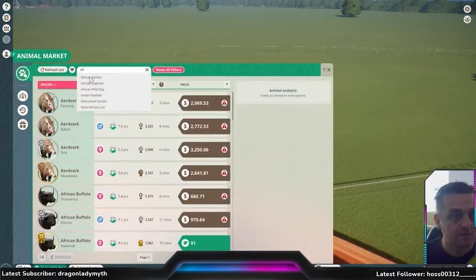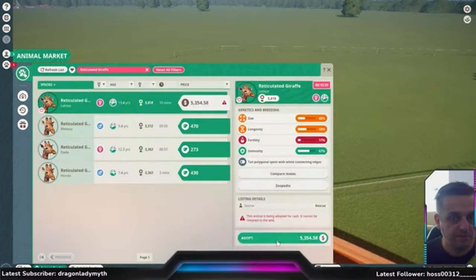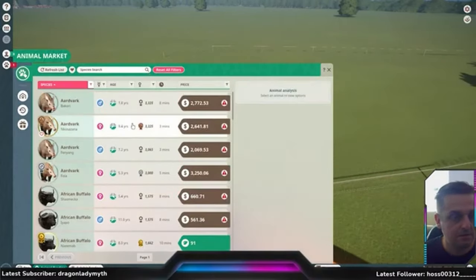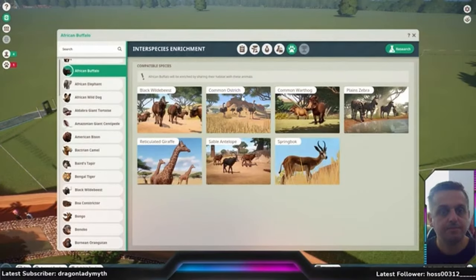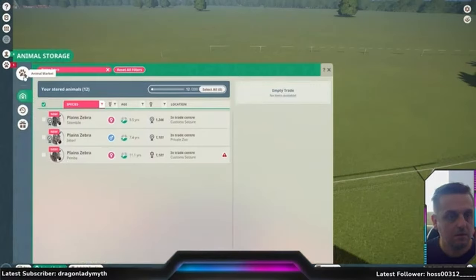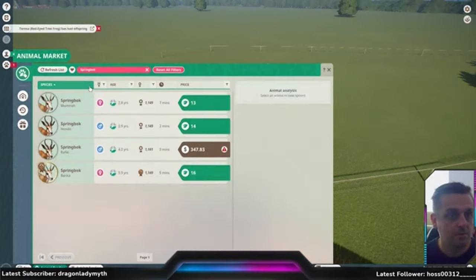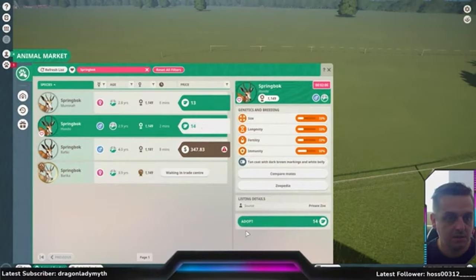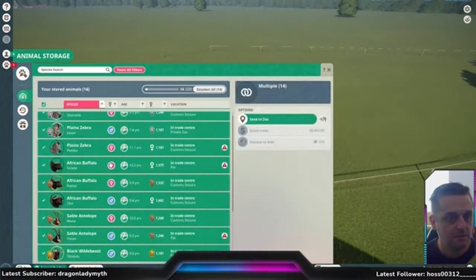What else? Giraffe. Let's go with that female. She's got higher. And that male. There we go. What else was in that list? Springbok? Female, and he's the better male because he's younger. Right, so then we go to our trade center, reset, and we literally just highlight them all.